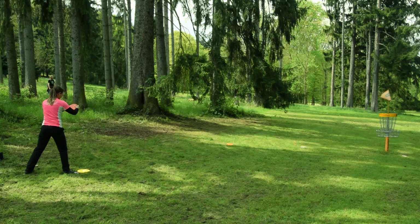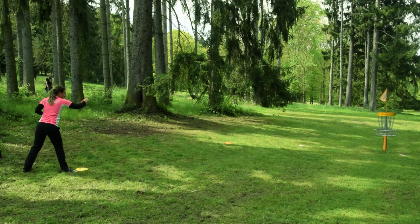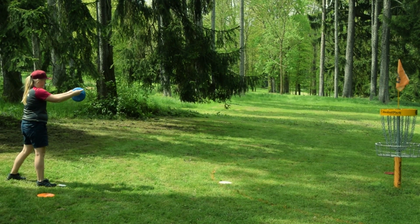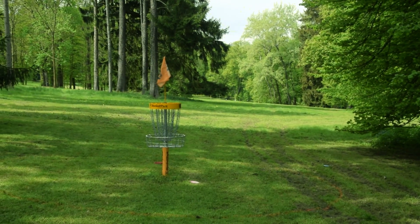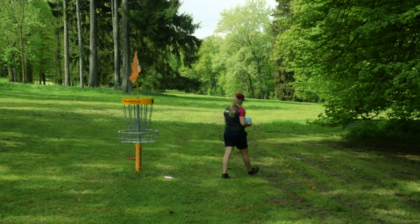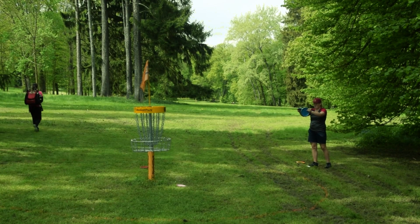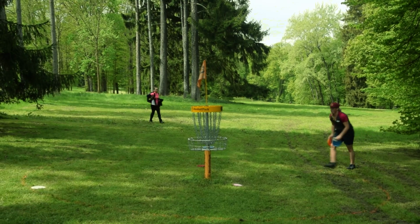Yeah, the wind picking up right through this tunnel here. See that flag waving? Hannah, just outside the circle. Eveliina taking her time, missing wide right, just off the chains. Not too much wind to account for. I don't know if she was waiting for more wind or took something else into account. There it is, up and in.